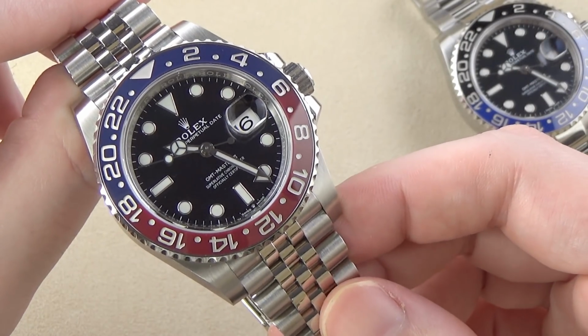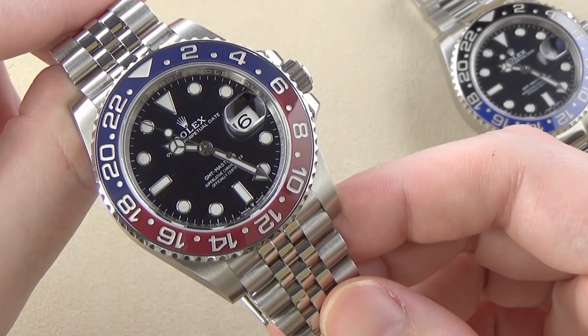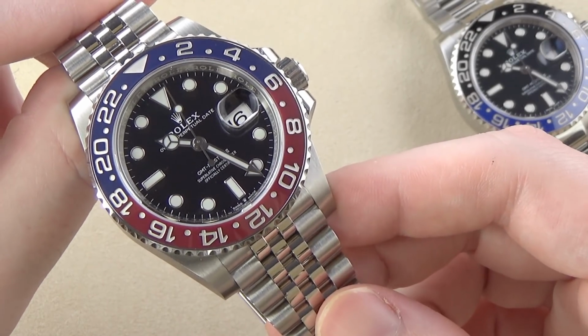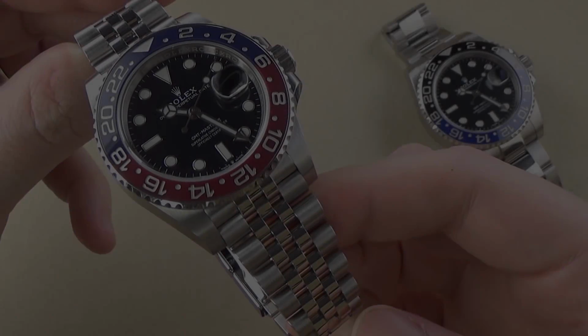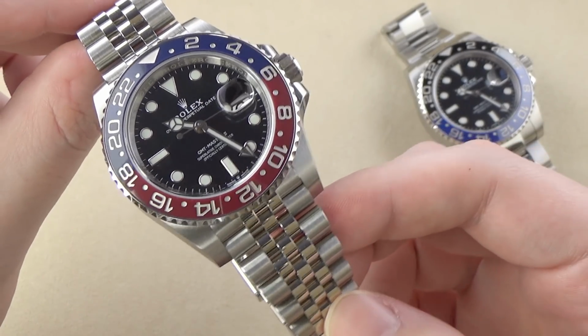Is the blue a bright blue like the old aluminum bezel GMT watches? No, it's not the same color blue, but I think it's a great looking blue as it is. I do like it quite a bit. Now, even bigger of a difference, the bracelet, the Jubilee bracelet. I absolutely love this Jubilee bracelet.